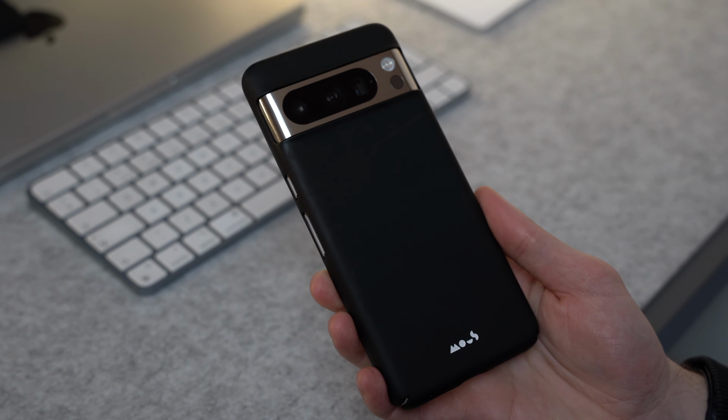But it's just a little bit annoying that I have to go and buy a MagSafe case to get MagSafe. I feel like that MagSafe should be in every phone. I touched on this before, but one of the best things about Google Pixel has got to be that display.